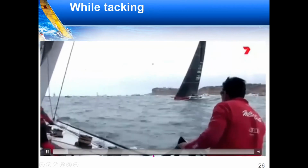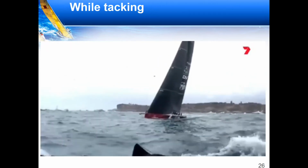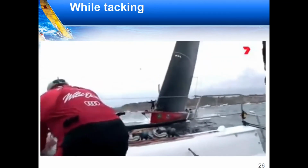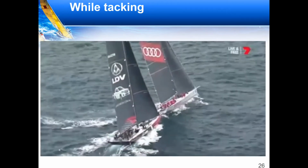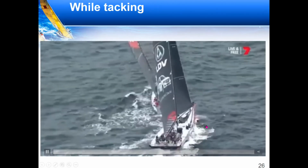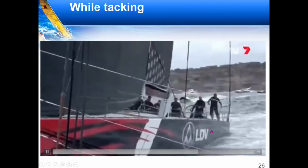This is Wild Oats now. Wild Oats is tacking. And the skipper of Comanche is going to invite the skipper of Wild Oats over for tea.